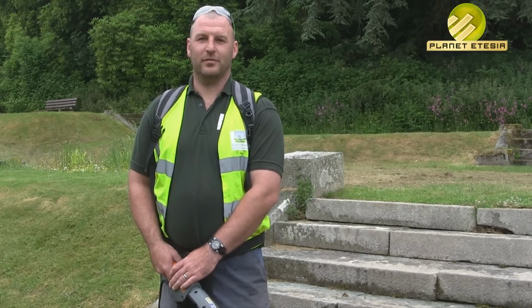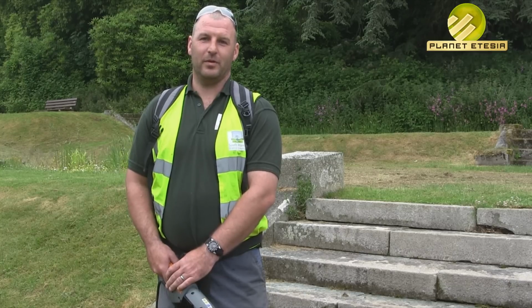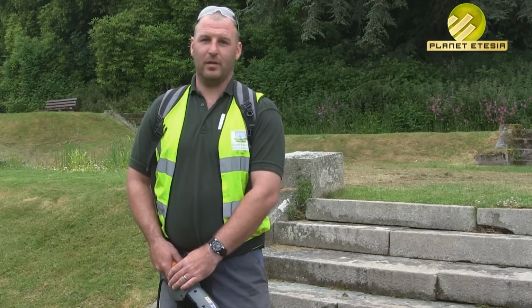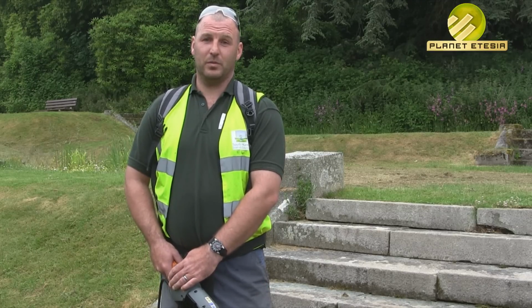Another buying factor for us purchasing the Pellenc equipment was the environment and how we don't have to use any fuel, therefore cutting down the emissions, and it's also cheaper to run.